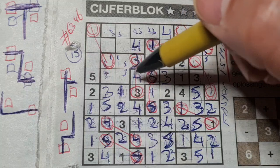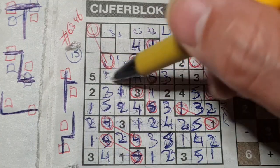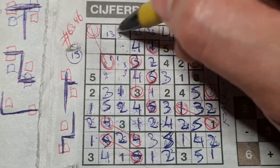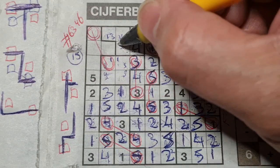Oh, wait. Yeah, need a 5, need a 4, need a 2 also here. Okay, so that means that this box can be a 1. We have a double 1 there. So the 1 goes together with the 3 as a pair. 1 digit left in this quarter box for number 2.